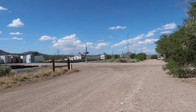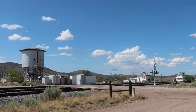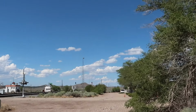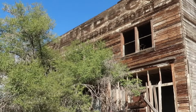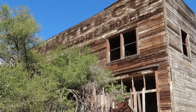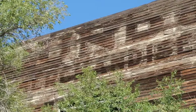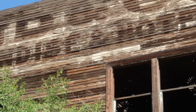And this little town sits so tranquil here. Even though there's a few people living here, there is literally just a dog barking. About every 5 minutes you'll hear a barking dog, but that is it. You can see right up on the building, it still says Lund and Company right up there. Lund and Company, merchandise and hotel.